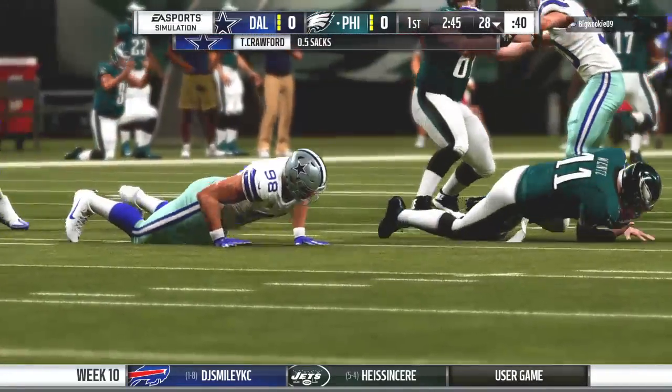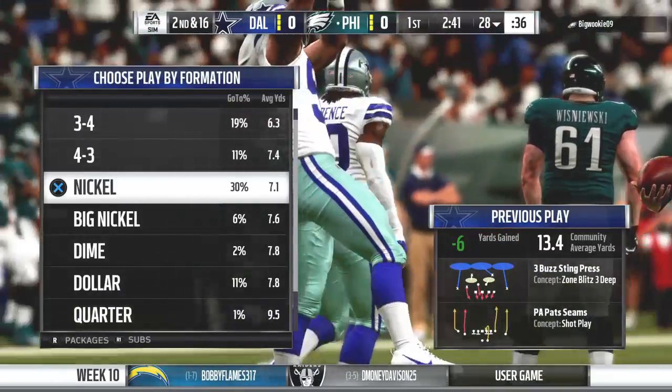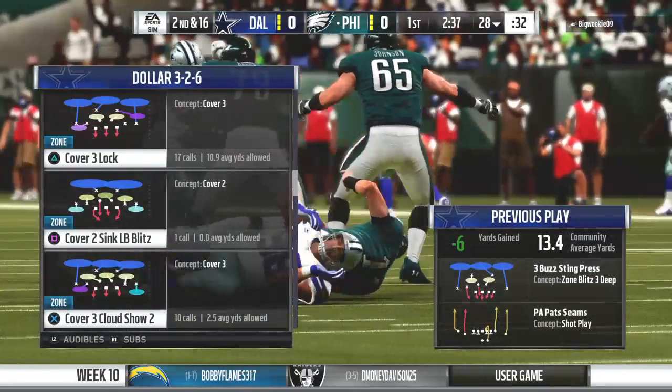And the Cowboys' pressure gets there this time for the sack. Tyrone Crawford in there to sack him for a loss of 6.